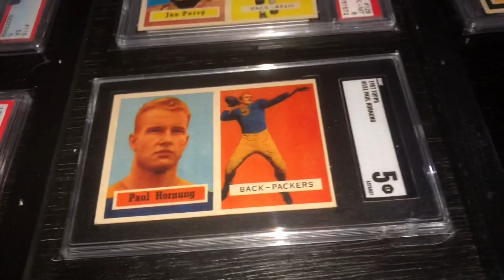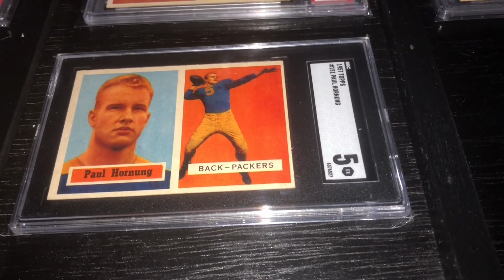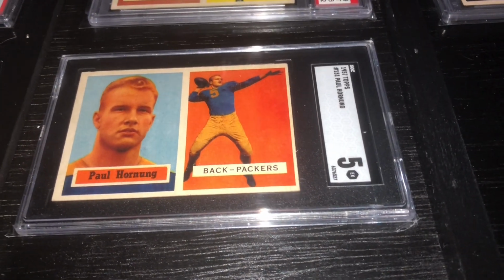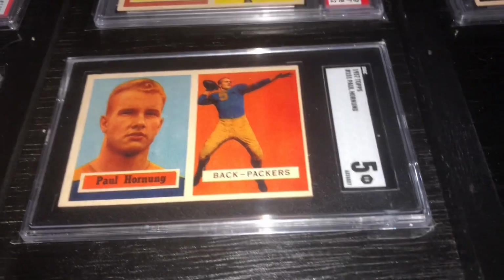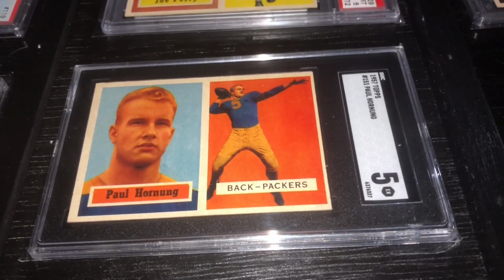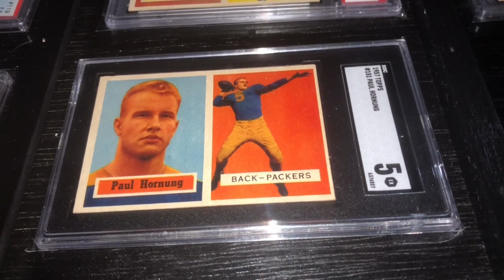And then lastly here, we've got Paul Hornung. He was known as the Golden Boy. He won the Heisman Trophy with Notre Dame and was the first pick by the Green Bay Packers in 1956. A little bit of a polarizing player. He had some off-field issues. He got suspended for a year in 1963 for gambling on football, including his own team.